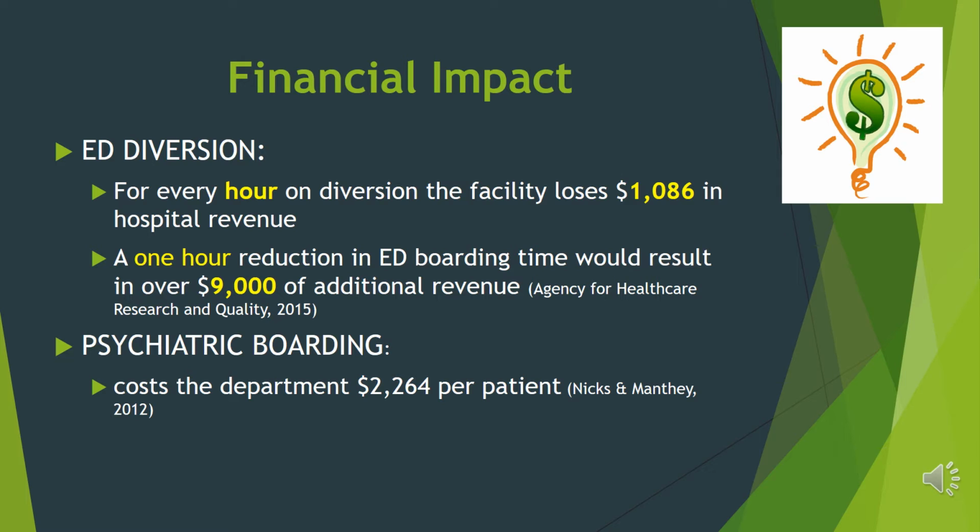Each of these significantly impacts revenue. According to the Agency for Healthcare Research and Quality, every hour an emergency department is on diversion, the facility loses an estimated $1,086 in revenue, and a 1 hour reduction in ED boarding time results in over $9,000 of additional revenue.